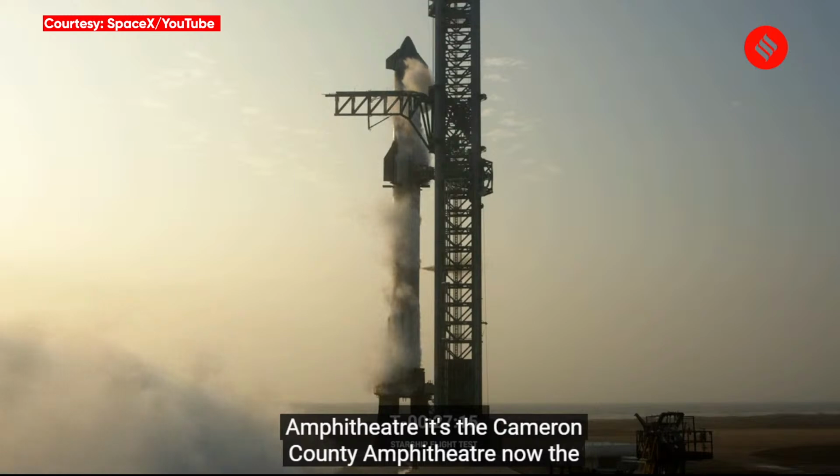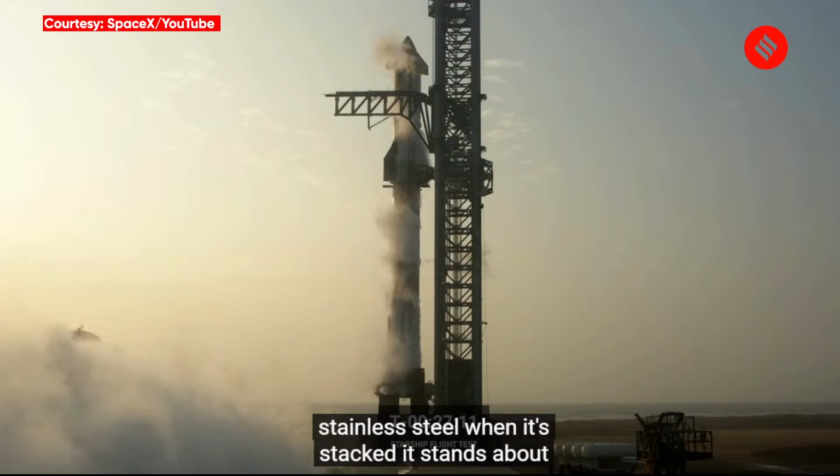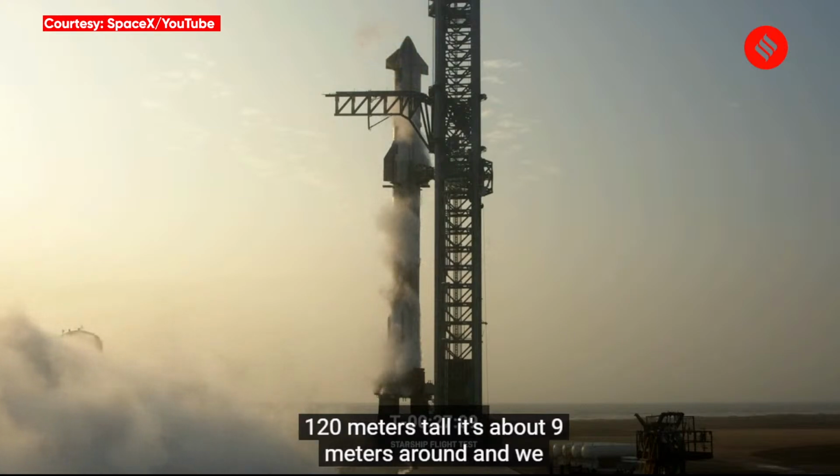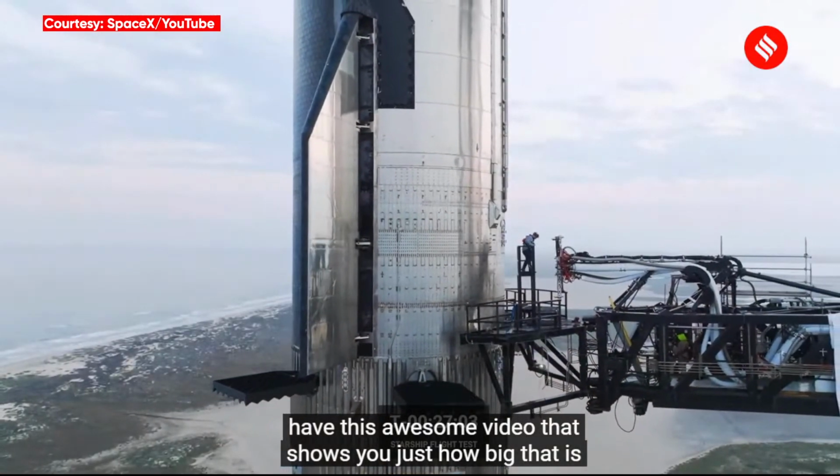Now, the entire Starship structure on your screen is made from stainless steel. When it's stacked, it stands about 120 meters tall. It's about 9 meters around. And we have this awesome video that shows you just how big that is.